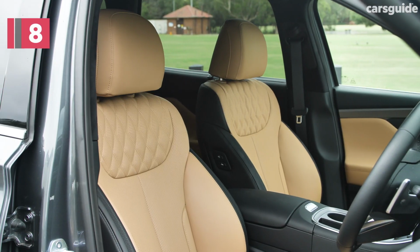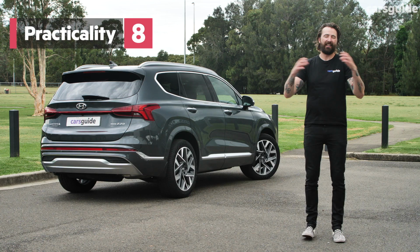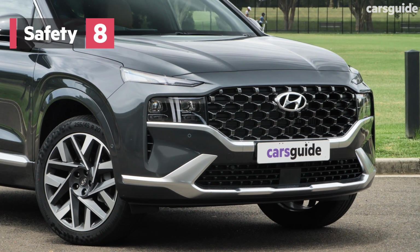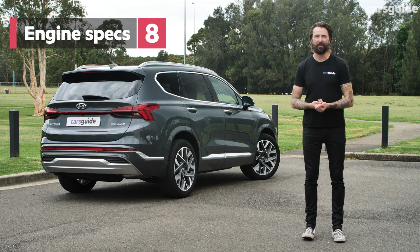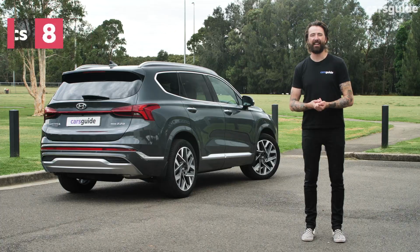For practicality, I'm giving it an 8 out of 10. Yes, that third row isn't as good as the Palisade, which has 8 seats, but it is good for occasional seating. For safety, I'm giving it an 8 out of 10. New advanced safety tech, even on the entry grade, fantastic. Engines and transmissions, new. Well, mostly new anyway, and hybrids coming soon. I'm giving it an 8 out of 10.